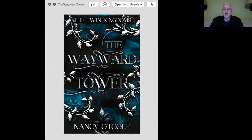Third cover we're going to look at for this week is called The Wayward Tower by Nancy O'Toole. So this is way more simplistic than either of the other two. Not that Cytonic was incredibly simplistic, but look, it's text and line art. But you can do a lot with text and line art. In fact, there are some book covers I like better because they're just text and line art. I don't know if I'd say that about this one in comparison to the two we looked at so far.